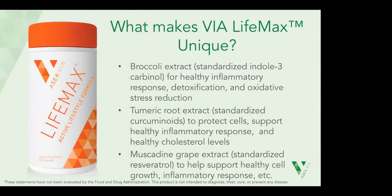So in addition to the BioVia LifeMax complex and all these other cool ingredients that I've mentioned, the mushrooms, this product also contains broccoli extract that is standardized to indole-3 carbinol, which is a really great ingredient for healthy inflammatory response, detoxification, and oxidative stress reduction. Incidentally, I3C was around years ago, but it was never stable. And so, again, this ingredient's come a long way now. We have a stable form of it that stays shelf stable and works in the body.